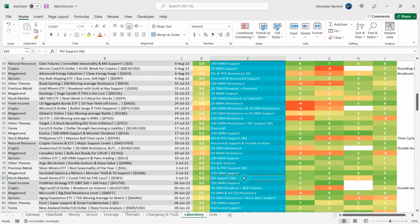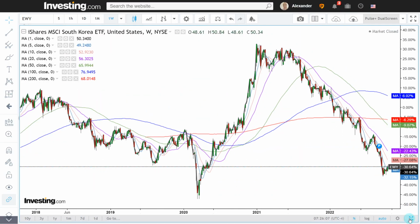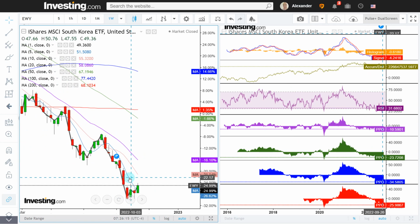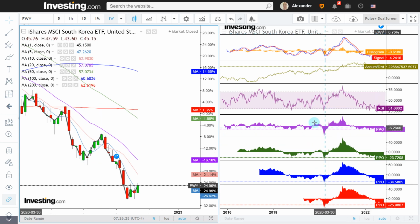We were at RSI support. The strongest numbers were from relative performance, 6. And also, you know, 5 here on the technicals to the bulls. So we had RSI support on the weeklies on the 3rd of July. So let's find the 3rd here of July. So here is the following week, which started the 4th of July.